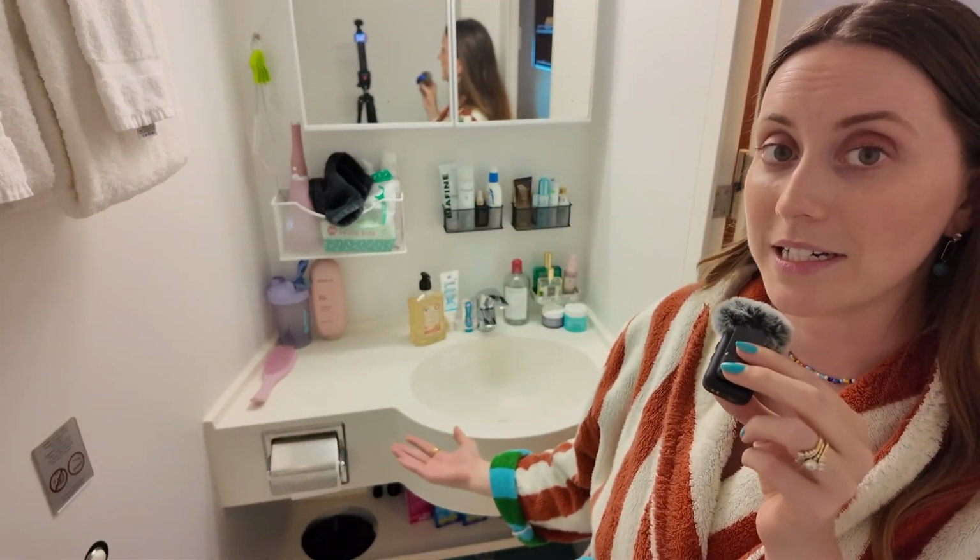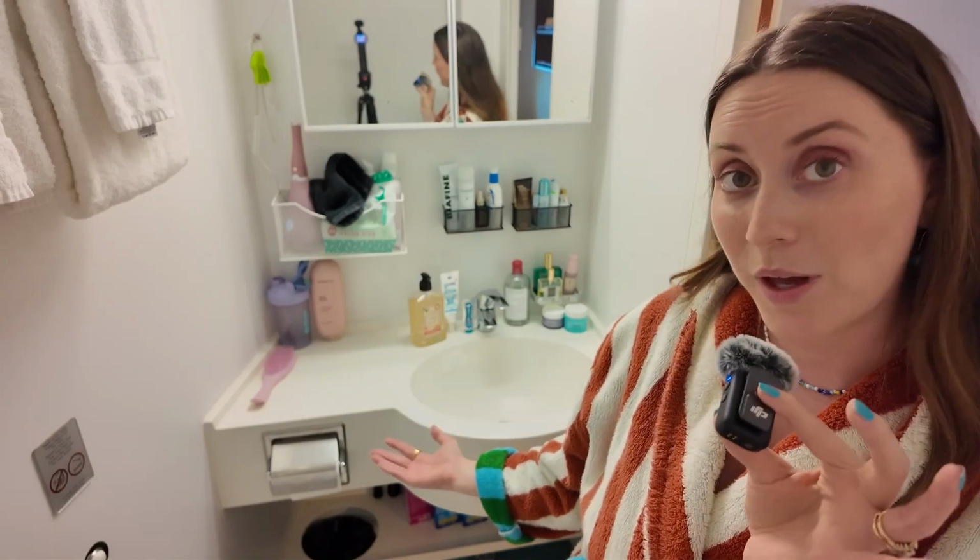Yay! So I actually had an officer cabin on my very first cruise ship contract that I ever did on Norwegian Cruise Line, and the bathroom was great, but I didn't have a lot of counter space in the bathroom. This, I mean, clearly, I've got a very decent amount of counter space, especially for a crew cabin.